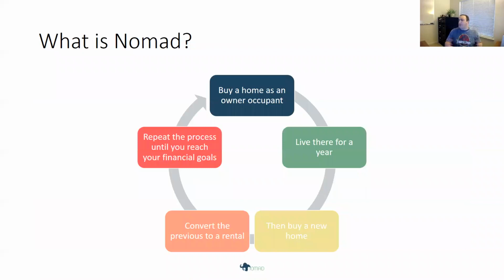So what is Nomad? Normally here, I'd ask Jason what Nomad is, so I'm going to tell you what Nomad is tonight. Nomad is you buy a home as an owner-occupant. You live there for a year, and the reason is we're getting special owner-occupant financing. We're putting very little down in most cases, getting a little bit of a benefit to interest rate, but the trade-off is you have to actually live in the property. You cannot tell the lender you'll sort of live there, and then move in for a week or don't quite move in. That's loan fraud. Don't do that.